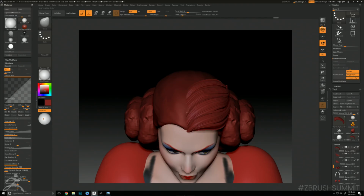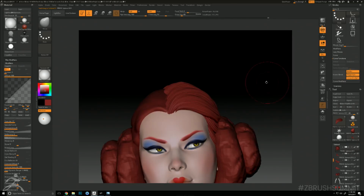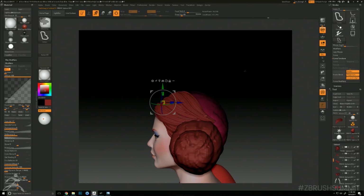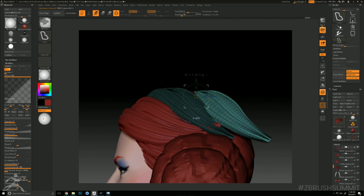Now, I usually map out the general overall shape with the slash brush. I love me some slash brush. What about the Damien Standard brush? I don't use it for hair. Slash allows you to push in and out at the same time, creating that overlapping technique. But Damien Standard, I mean, it is on my default top row hotkey list of brushes. Let's be real.